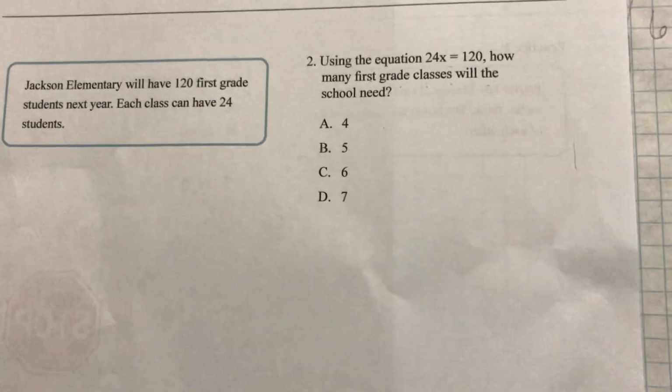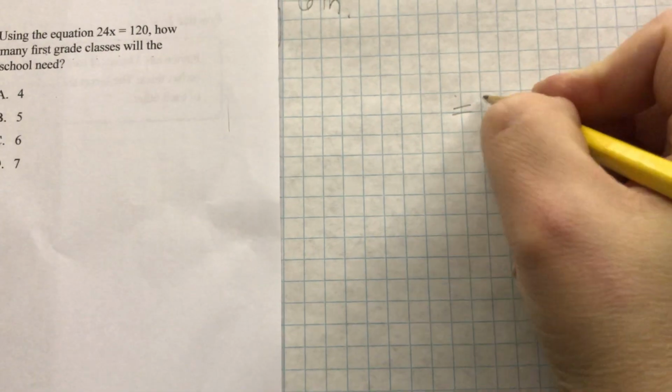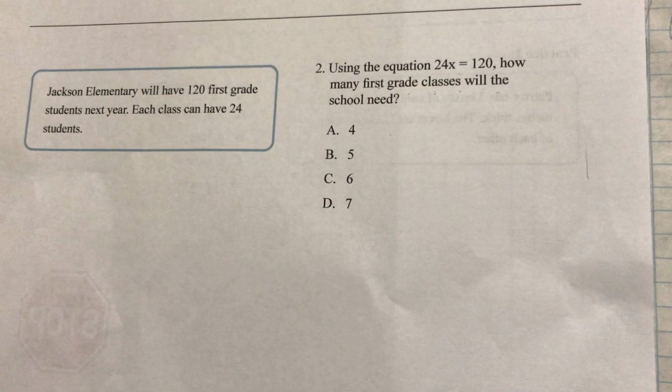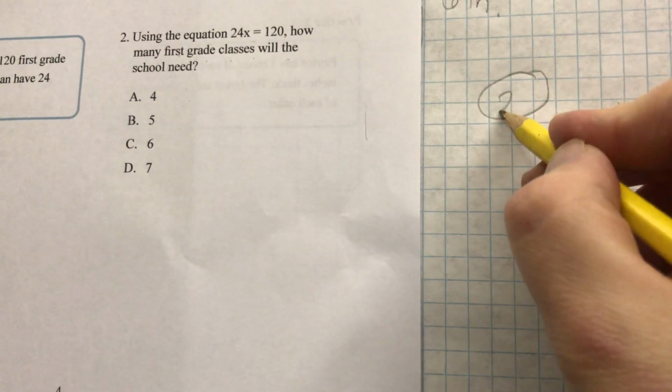Okay, hi everybody. So Jackson Elementary will have 120 first graders. So I'm going to just do this with pictures because you don't actually need algebra for this one. So 120 students. Each class can have 24 students. Okay, so I'm just going to draw a class. This is a class of students, and each class has 24.